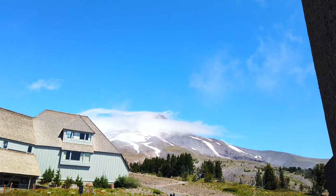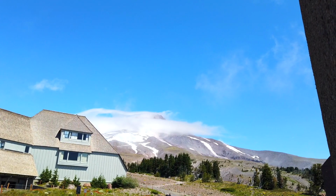We're at the Timberline Lodge on Mount Hood, where all of the exteriors were shot for The Shining. Here's Johnny.